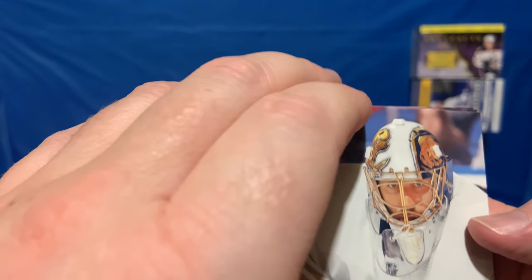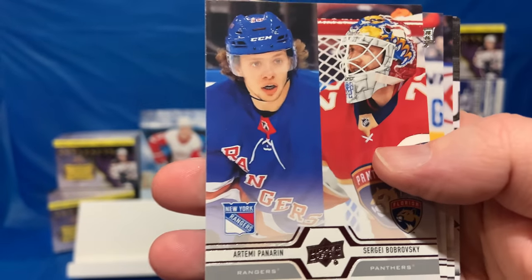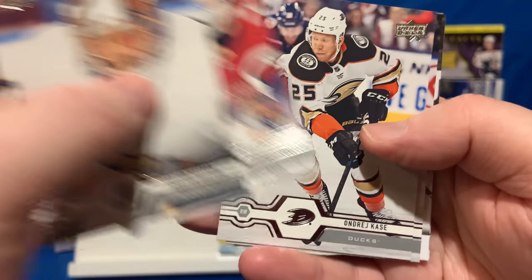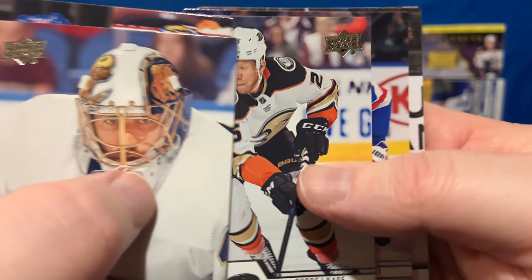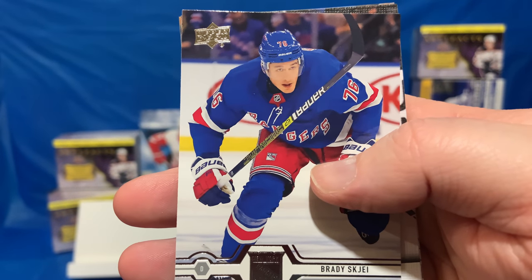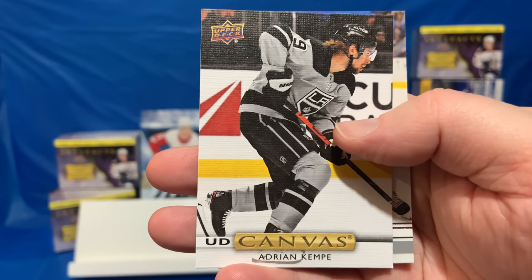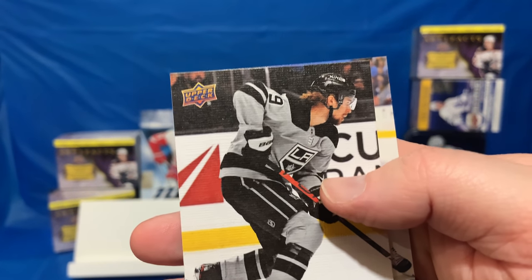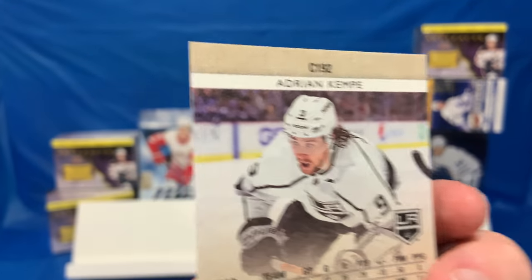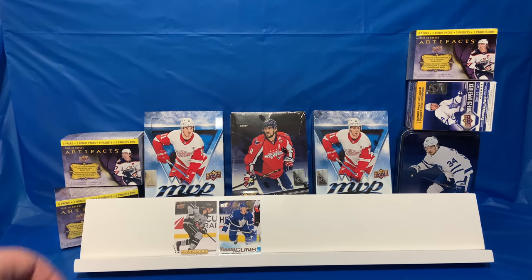There we go. So we got a Carter Hutton, the Buffalo Sabres. And we got a checklist. Haha, there you go. A UD Canvas. Adrian Kempe. There you go. Second decent card in three packs.